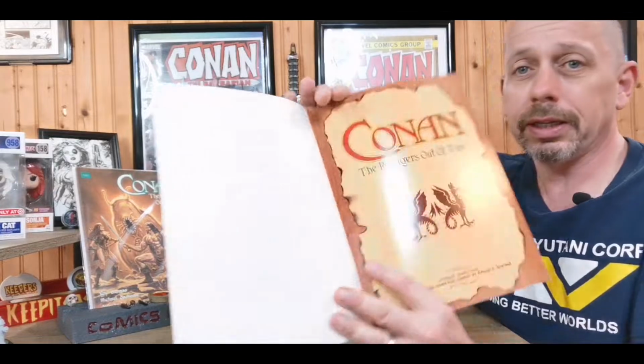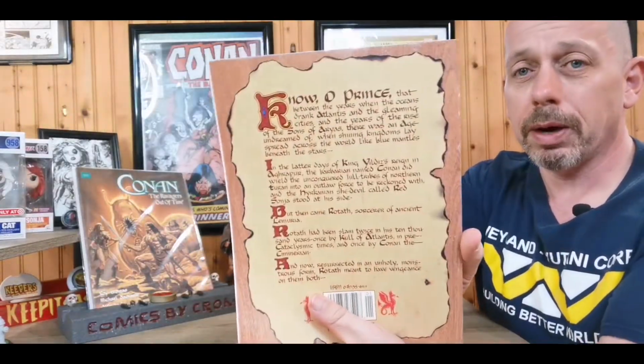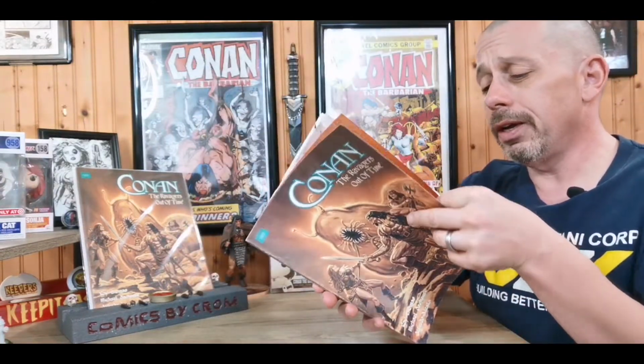And a little look at the front, nice little text. Really like how they did the parchment. Just a real great looking cover, great looking back cover. And the interiors are beautiful too.